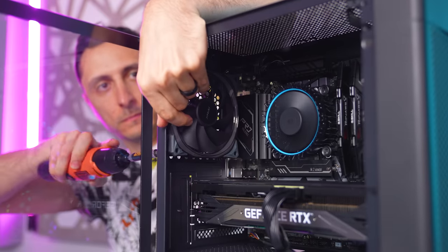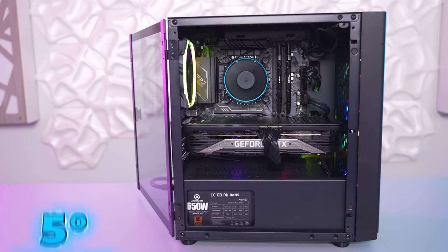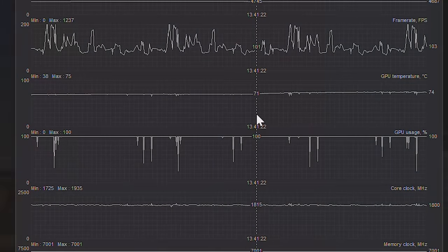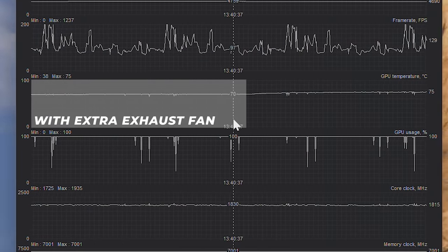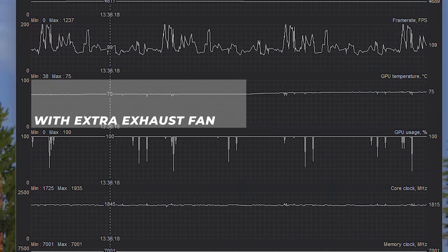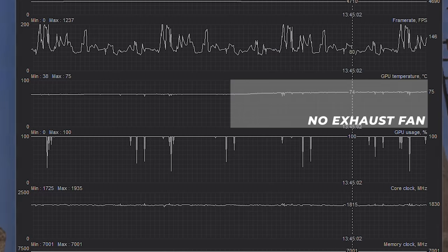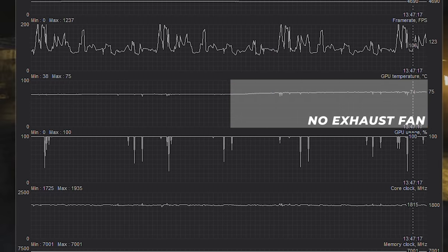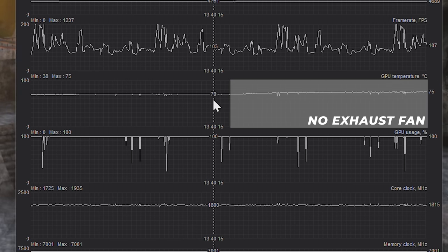Adding one exhaust fan in the back of the case dropped the GPU temps all the way down to 70 degrees. That's a 5-degree drop just by adding an exhaust fan in the back. Here's a better demonstration while running the Heaven benchmark. So the first half of the benchmark is with the extra exhaust fan in the back. As you guys can see, it's doing a good job keeping the GPU temps at 70 degrees Celsius peak, but then when I disconnect the exhaust fan cable, the temps started to climb. You can actually see when that took place. The GPU temps gradually went up to 75 degrees Celsius because there was no extra fan on the top to exhaust all the hot air out of the case.